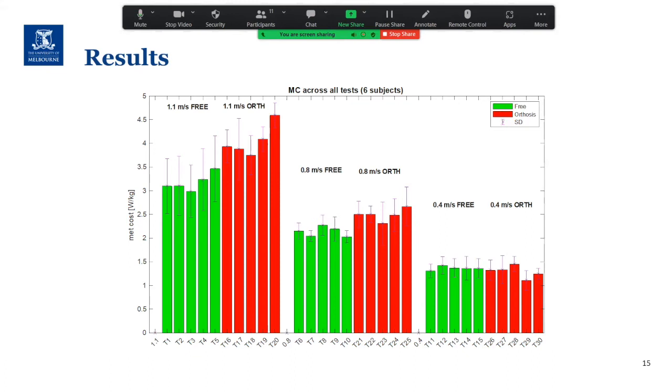Again, green is without orthosis, red is with orthosis. You can see the speeds on the right is 0.4, middle is 0.8, and at high speed is 1.1. There is no metabolic cost, does not seem to be driving the gait. At 0.4, there is barely any difference, any noticeable difference. At 0.8, you can start seeing the difference.